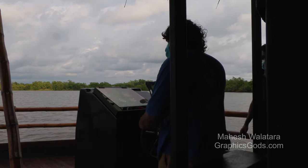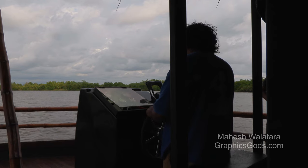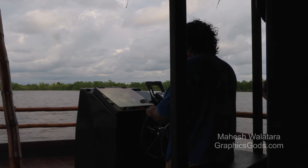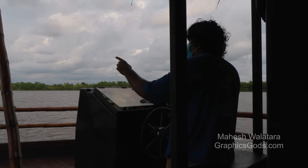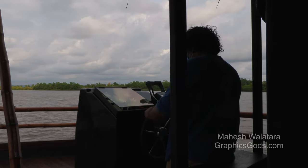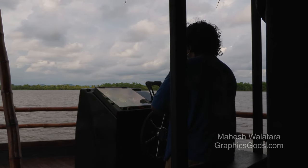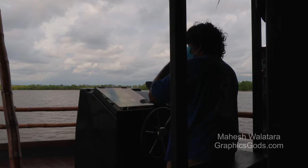The captain let me take the helm. Controlling is not easy due to the powerful currents of the river. Sometimes rudder control is not enough, and you have to speed up one engine to make quick turns.